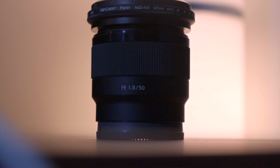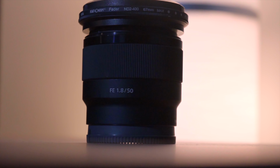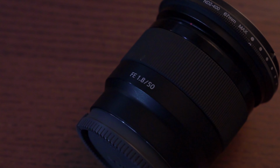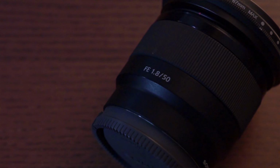I wish I did have a full frame because then I could get the full 50 out of it and I can get rid of that crop factor. But even at 75 1.8, you just need to move around a little bit more and you can still get some amazing shots. So this is definitely a must to have in your bag, doesn't matter where you're going.